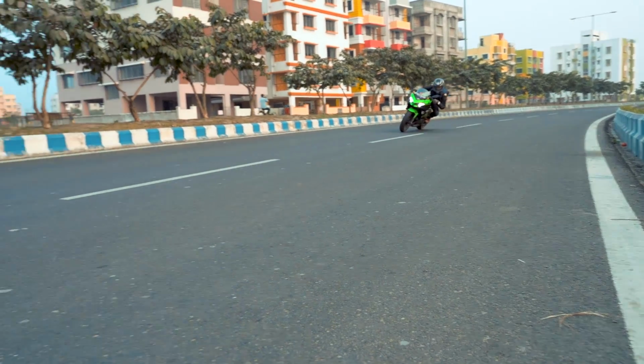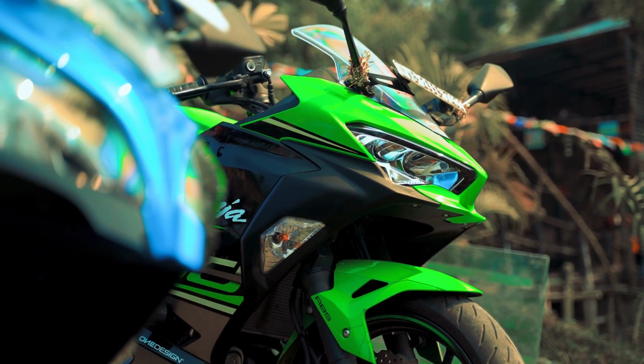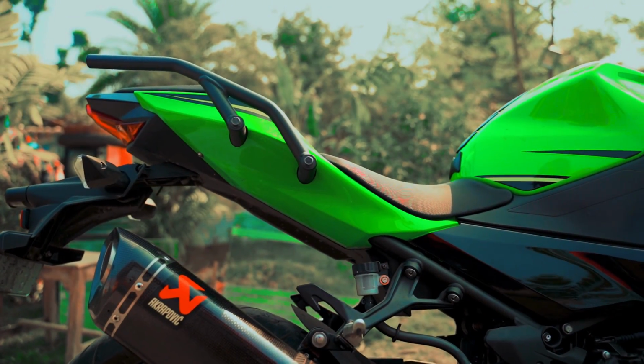But with the new improved mid-range and stellar top-end performance and weight saving of 6 kilograms over the previous Ninja 300, the trellis frame on the Ninja 400 finally gives it that acceleration advantage. The Ninja won fair and square.